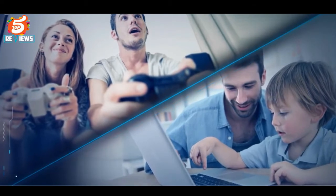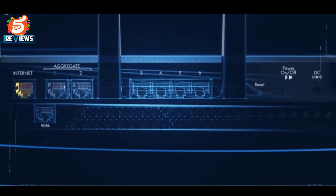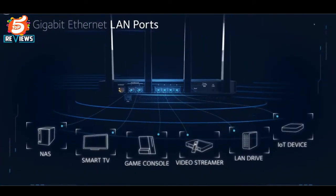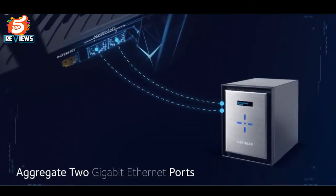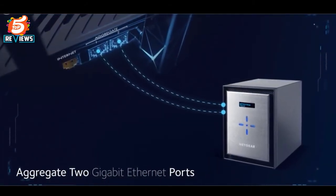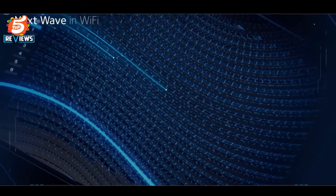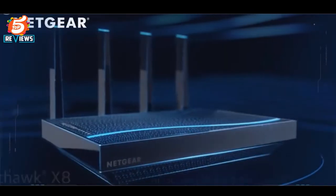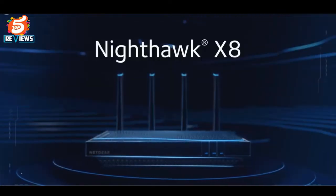want, wherever you want. Most routers offer just 4 LAN ports, but now you can connect even more of your wired devices with 6 gigabit LAN ports. Plus, port aggregation allows you to achieve even faster file transfers to your NAS or other devices. Discover the next wave in Wi-Fi. The all-new NETGEAR Nighthawk AC5300 VDSL ADSL Wi-Fi modem router.